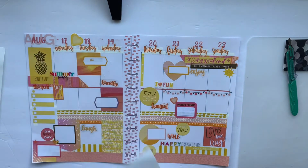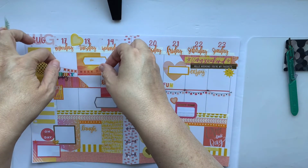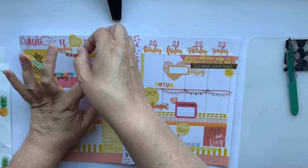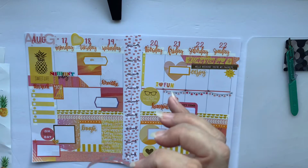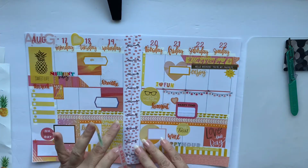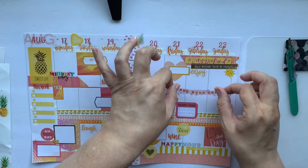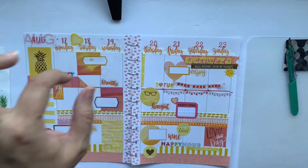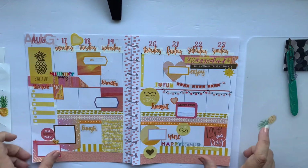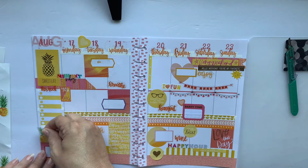Now, that's my favorite part. I cannot wait to put, oops, my pineapple got stuck to me. Best week ever. Let's, come here. How about if I line this up perfectly? I might could just do, there we go. All right, pineapple time. Let's do a pineapple right here.